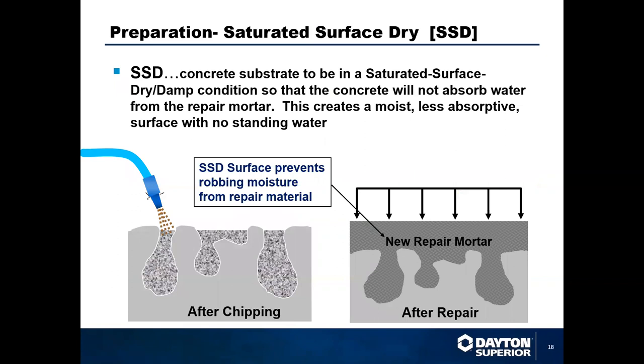Lastly, in your prep phase, you want to be sure to wet the surface of your repair. So an SSD surface, or saturated surface dry, is going to prevent your repair surface from soaking up the water in your repair product. If you're not going to wet out that surface, it's going to be hungry for water, and it's going to take it from your repair mortar when you put it on the surface.